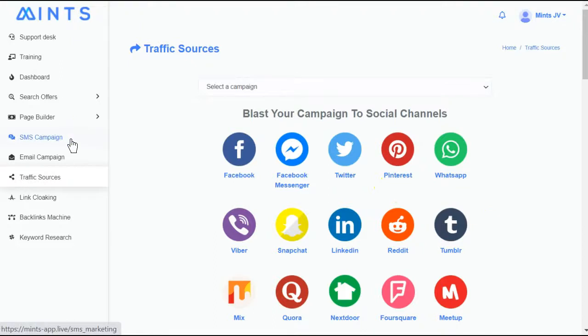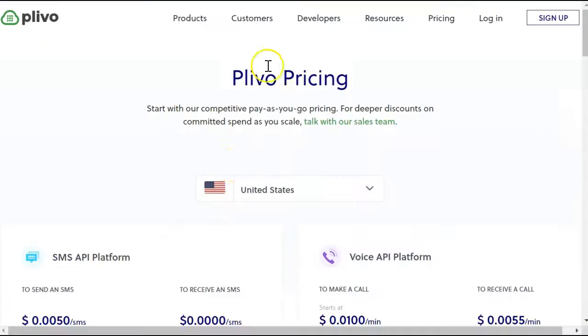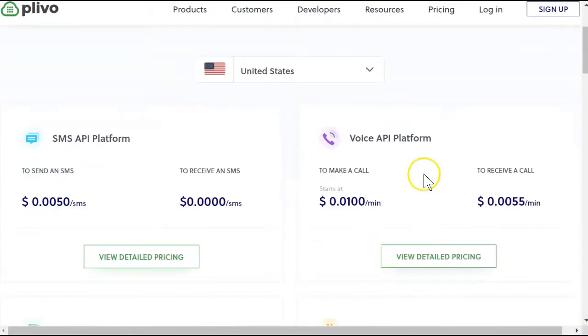Next, they give you the option for an SMS campaign. First of all, you would need to come in and set up your API settings. You will need a Twilio, a Plivo, a Clickatel, or a Nexmo for this to work. If we look at Plivo and their pricing, this is going to be an extra cost that they did not tell you about. You can see this is the charge for the United States.